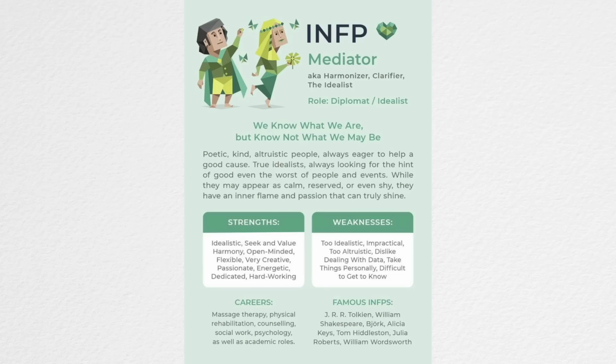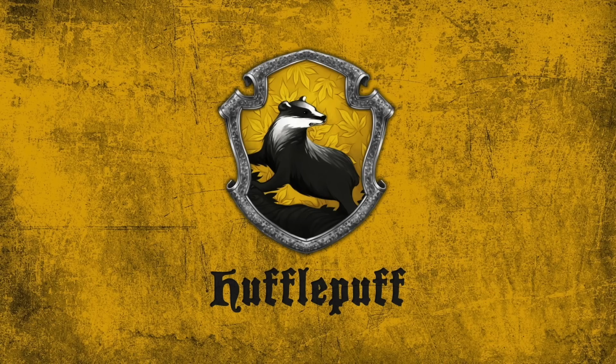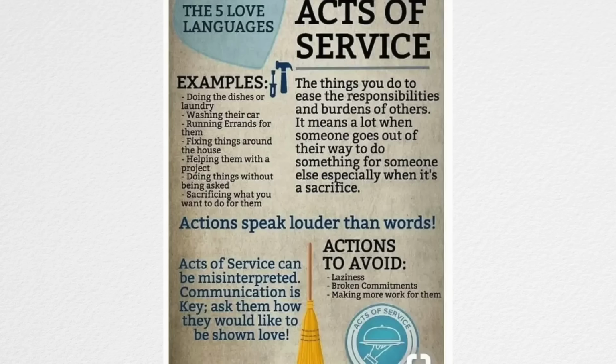Have you taken the Myers-Briggs? I am an INFP? I can't remember. I'm pretty sure I'm an INFP. Let me know in the comments below what you are too. Again, totally curious. So I'm a ladybug, I'm an INFP, I think, and I'm a Hufflepuff, and my love language is gifts of service. Do things for me. That's my love language. I just think it's all about self-awareness and understanding yourself more, and learning all these different things is kind of cool.